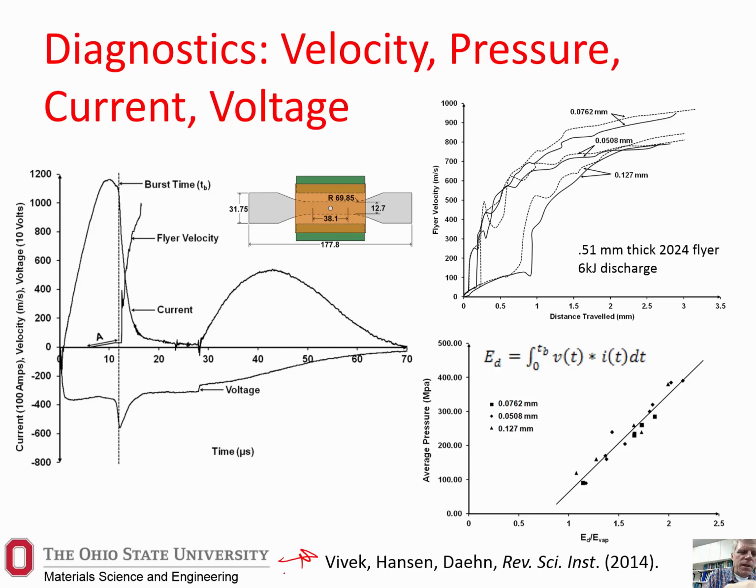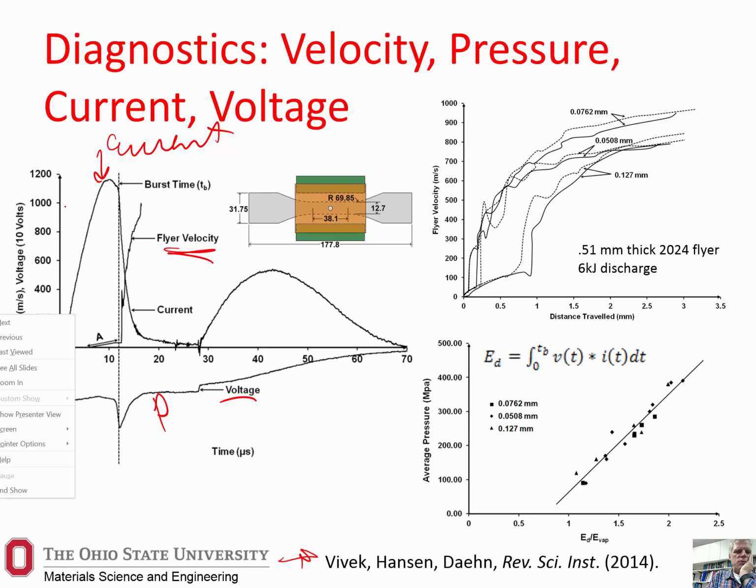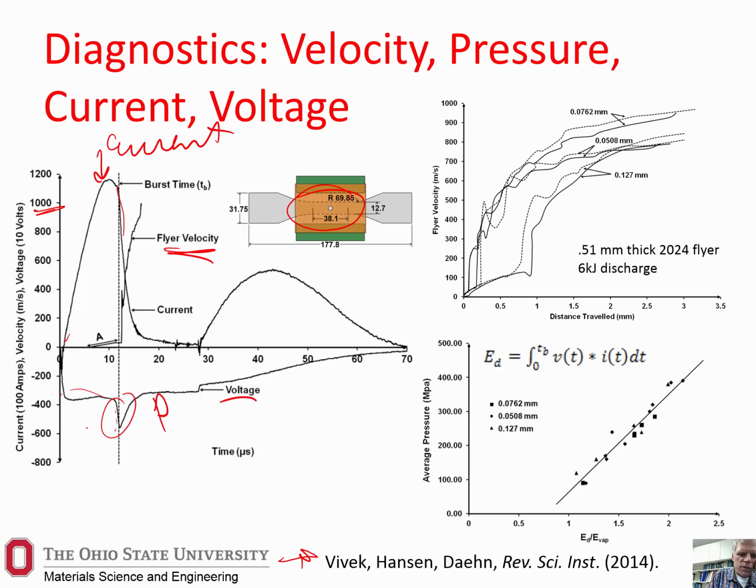This is a complicated plot. This shows, in this case, current. This is the voltage shown there, and then this is the flyer speed. Flyer velocity is shown here. So what we see happens is you see the current going up to 100,000 amps in this case, and it rises and rises, and all of a sudden you're stuffing all of this energy, heating this foil electrically. All of a sudden it can't take it anymore. It starts to burst. The current drops off. You can see as the current drops off, the voltage peaks.